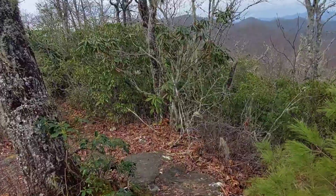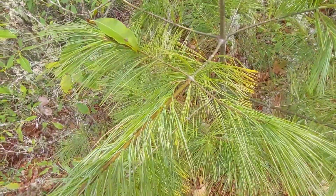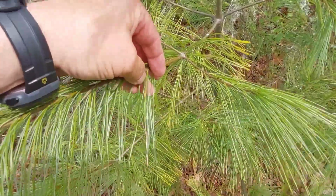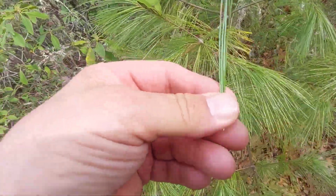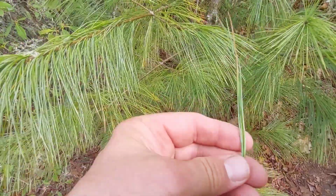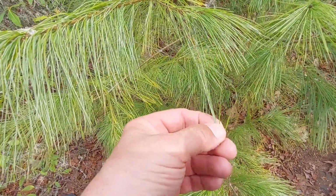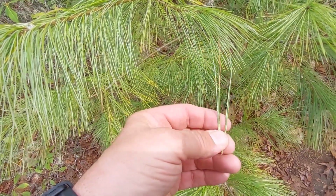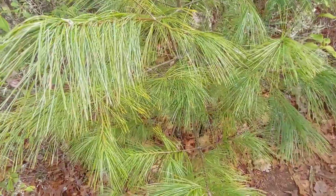Oh, here's a tree for you. White pine trees. Okay. You take one of these bundles of needles and you look at them, and there's 5 needles. I can get them to stop wiggling. 5 needles, 4 to 6 inches long. It's a white pine.